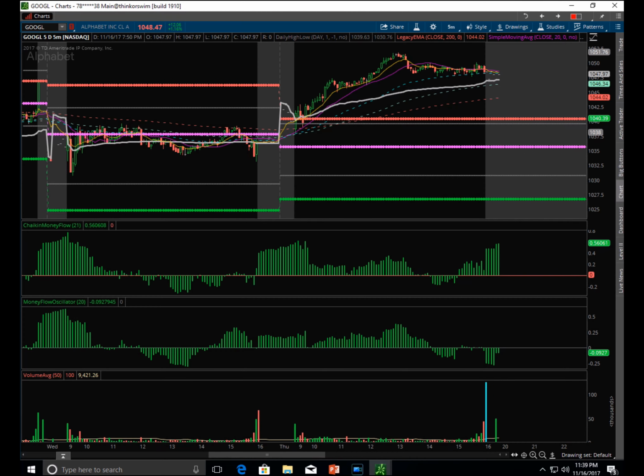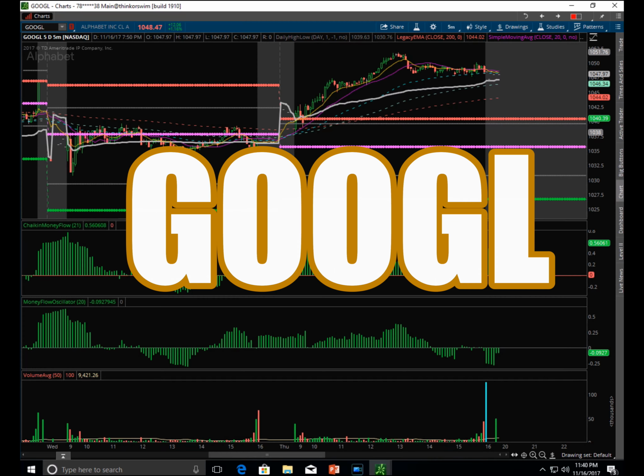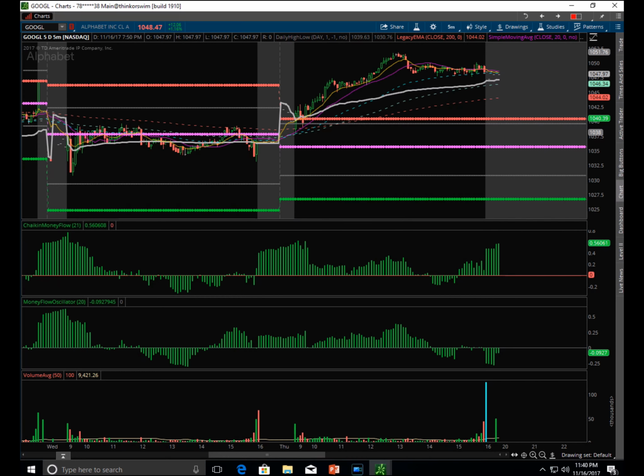I'm bringing you the trade of the day, or one of many trades today. There were a lot of great trades. Today, I would do a highlight on Googl. Googl was a 3-to-1 trade today. You could say 3.5, maybe 4, but a good average is a 3-to-1 trade. So let's do a quick review on Googl.